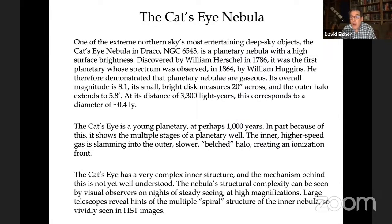But it's a really good planetary nebula. It's in Draco. It has a very high surface brightness, so it's pretty easy to see in a moderately dark sky, even with a small telescope. It was discovered, as were many objects, by William Herschel, in 1786. It's also notable because it was the first planetary nebula whose spectrum was recorded, by William Huggins.